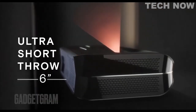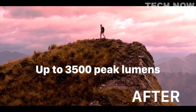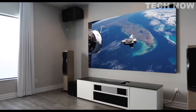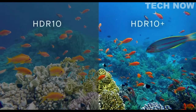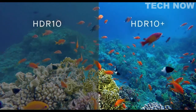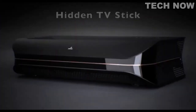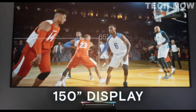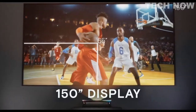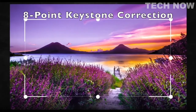With brightness up to 3,500 peak lumens, AWOL brings sharp details even under ambient light. With HDR 10 Plus, witness the darkest darks and the brightest brights with striking clarity, all contained within an ultra-modern design. Displaying images up to 150 inches, shaped by keystone correction to fit any wall.